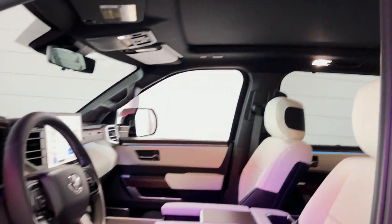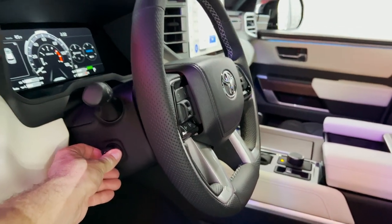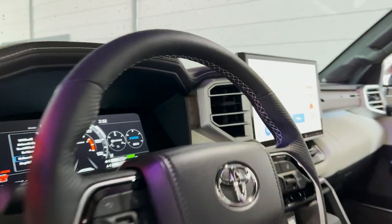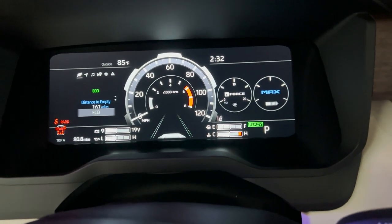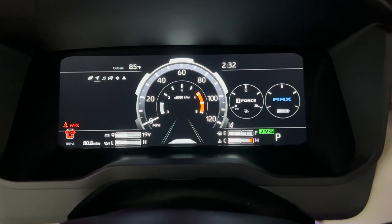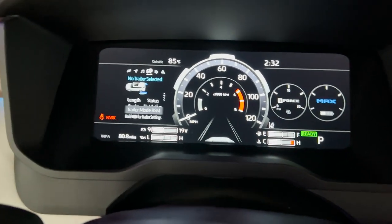This comes standard with the panoramic moonroof as well. It also has power steering wheel. Up, down, up, down. See, so we'll see ambient lighting down there in the well. Now, the MPG, I didn't do any of that, so it's probably just been tooled around here for a while. It's not going to exactly be accurate.